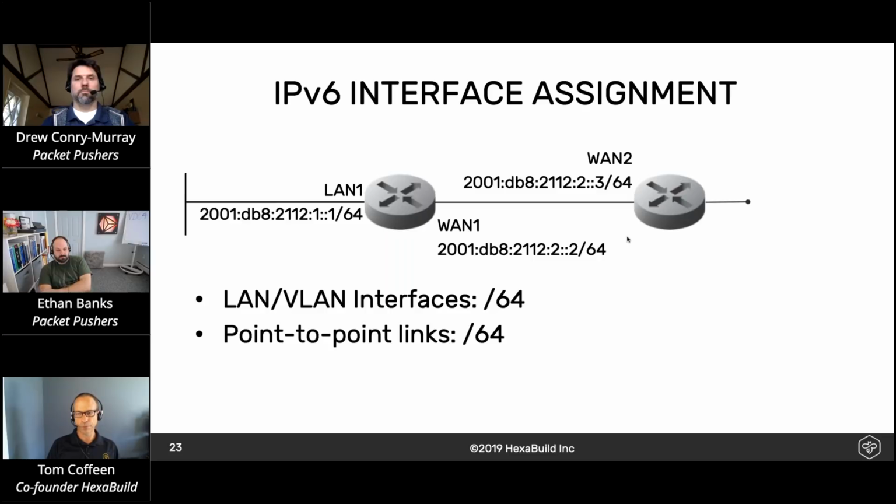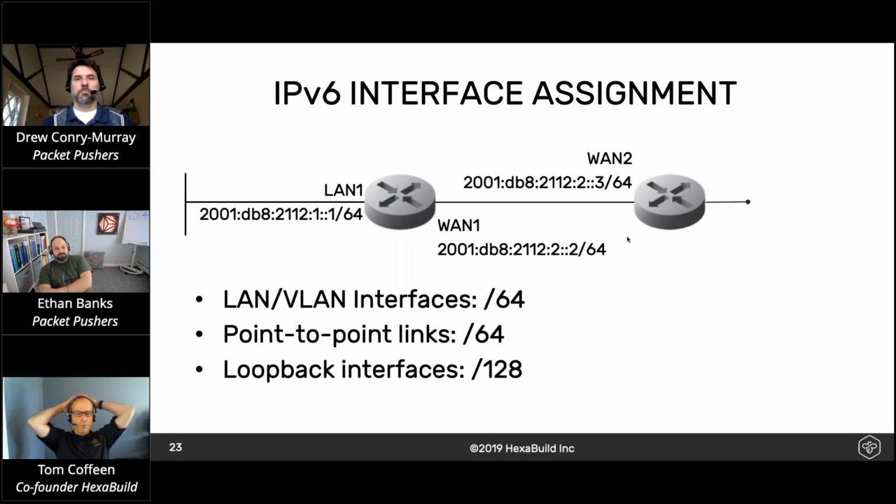And so with interface assignment, the only time we'll see something other than a /64 is if you have a loopback interface, where you have the equivalent of a /32 in IPv4, you have a /128. And then occasionally you'll see on some legacy hardware, there was a problem where you could exhaust the neighbor discovery cache by doing some sort of attack. And so you would want to configure a /127 for a point-to-point link, but you would still allocate an entire /64 for that point-to-point link.